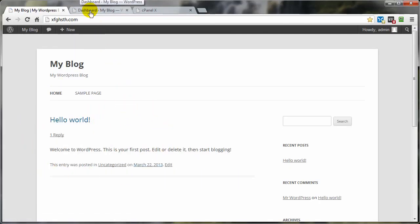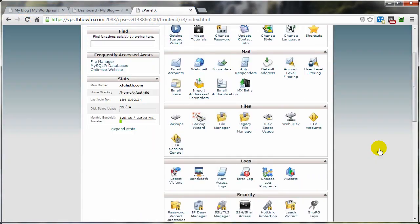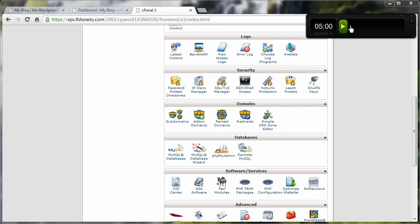Now, we want to go into our cPanel control panel. We need to get a zip file of all the contents of our WordPress directory, and we need to get a backup of our database. We do that through the phpMyAdmin. But first, I want to pull in my timer here so that we can do this in under 5 minutes. Go ahead and click on that and go. Let's get the database first.